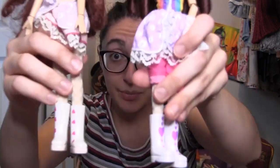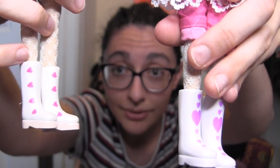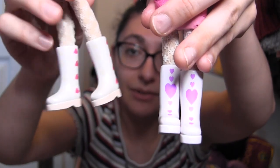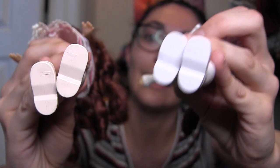The other big difference would be the boots. So this is the original one. The hearts are arranged differently. Instead of just being down the front, she has them on either side. They're kind of at an angle, and her soles are a very pale pink compared to just the full white. They didn't do a different plastic color or paint color on the later release.